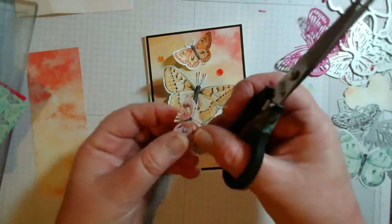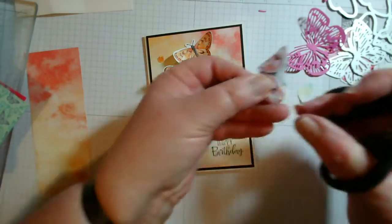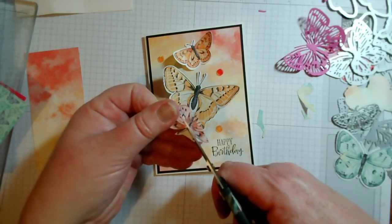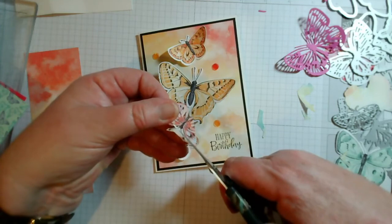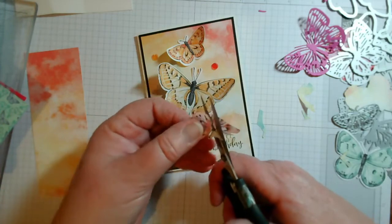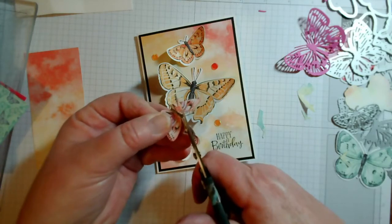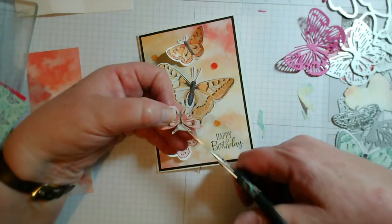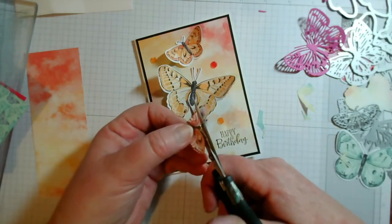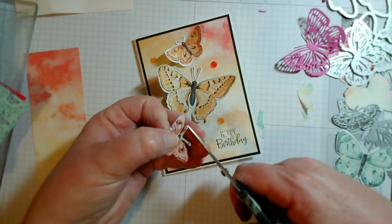There we go. Let's just do that little bit round there. There we go. Now if this was me normally, I'd cut those antennae off. I really would. But there we go. Like so.